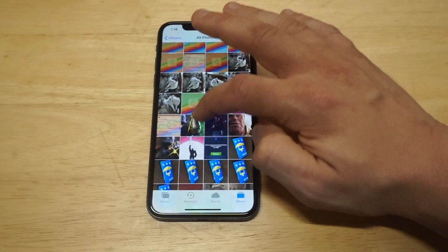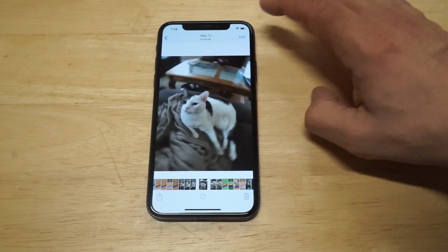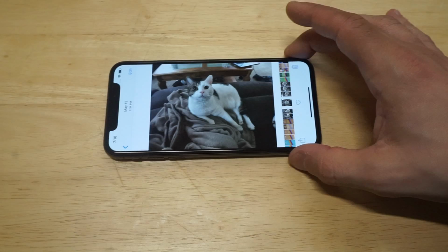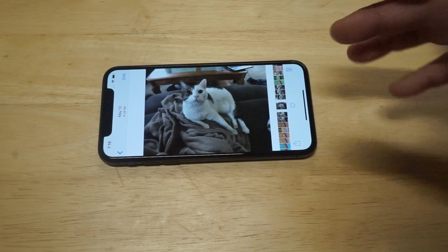I had another one of my cat up here. So another one of my cats. That one's a little blurred right there. I had a lens on for this one, which was pretty cool. But anyways, here's another one. You can expect some really good camera quality on here as well.